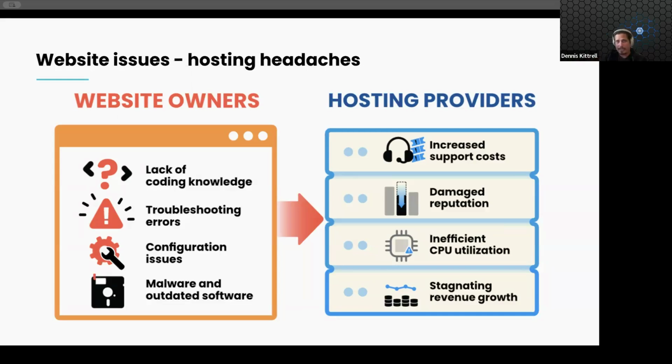When these headaches happen, that also stagnates growth. Users who are experiencing security or performance issues are not expanding. They're not upgrading to higher tier packages. They're not buying more hosting packages. They're not referring their friends and colleagues to buy hosting services through you. It definitely impacts the business all around.